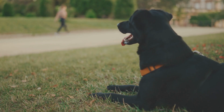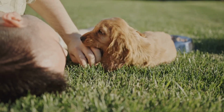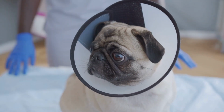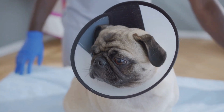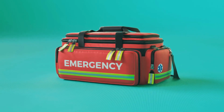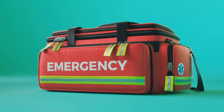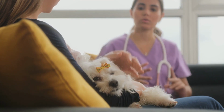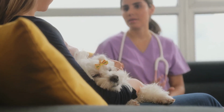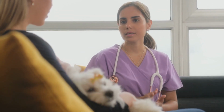A simple walk in the park could turn into a distressing ordeal if your pet steps on a sharp object, gets bitten by an insect, or suffers a heat stroke. Similarly, a quiet evening at home could be disrupted by a sudden burn from a knocked-over candle or a cut from a broken glass. These unexpected emergencies can be frightening, but having a pet first aid kit on hand can make all the difference. It's your first line of defense, providing immediate relief and buying crucial time until professional help can be sought. Being prepared is key to ensuring your pet's safety during these unexpected emergencies.